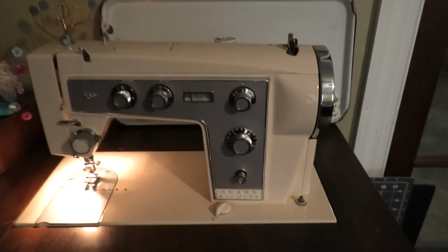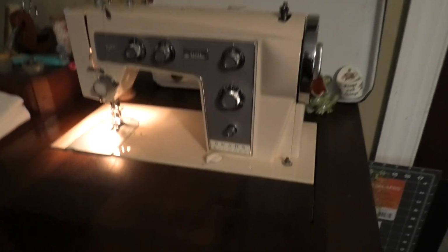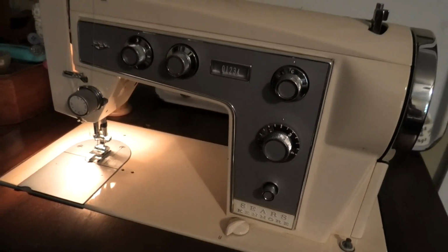It's got purple on it, too. I don't know if that shows up purple, but it's purple. It's also got this knee lever, just to show you. Let's see if I can... There we go. Yay!